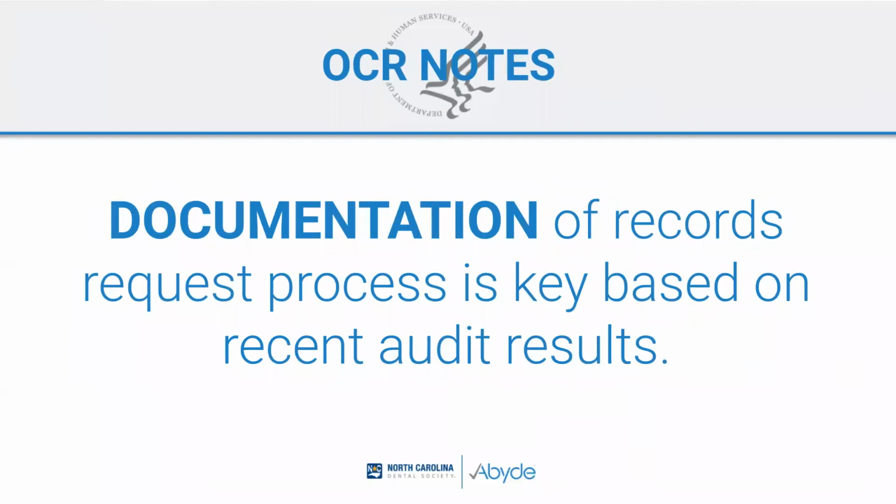Several practices in some of that recent audit data could not show documentation on how they handled patient requests, and in the OCR's eyes, it basically didn't happen, right? But they're referring to policies in place. You can have proper measures in place and proper processes, but if you don't have those proper policies and procedures in place to document how you request that information, in the government's mind, they don't exist at all.